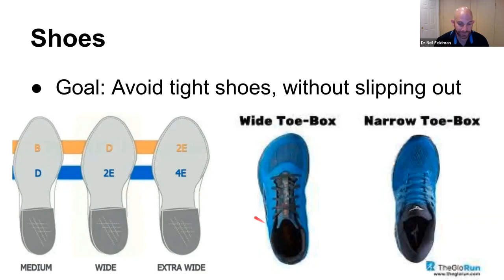Cool. And then Dr. Feldman, I think this is the last question here. Any recommendations? You had to get a cycling shoe. How to find a cycling shoe with a wide toe box if you have a neuroma? Spend a whole bunch of money for a custom shoe. I'll be right back. Oh, he's going to go get his.